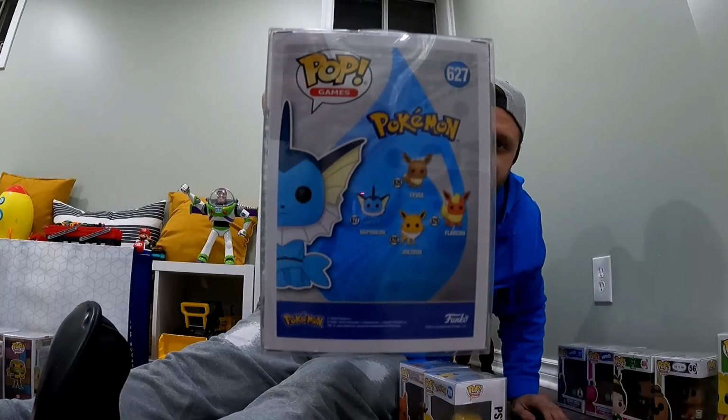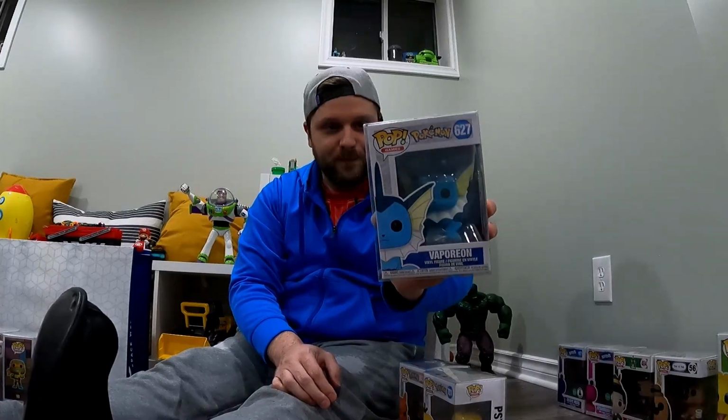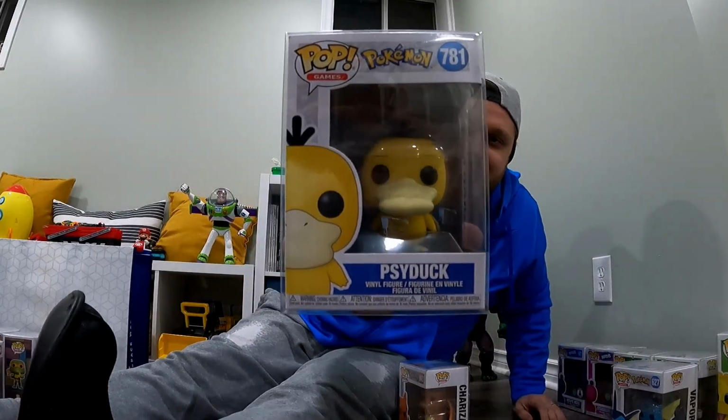Very cool. I know that Costco sells the full set of them, but I'm all about the individual pops, I think. So yeah, there's a little bit of a spoiler. This was the last one we were missing for that, so that's cool. Also incredibly cute, Psyduck. We got us a Psyduck. He is just adorable.